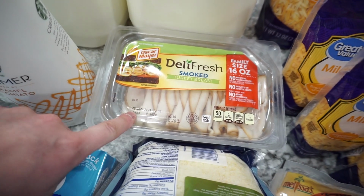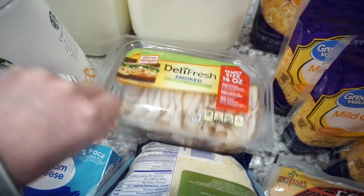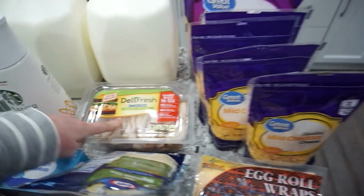I got some smoked turkey breast back here. We usually go through one of these in a couple of weeks, so I'll probably have to pick up another one later on in the month.